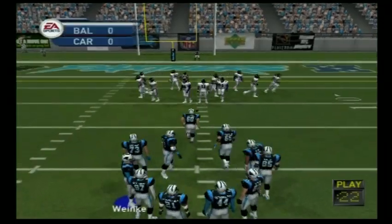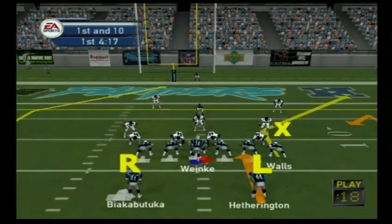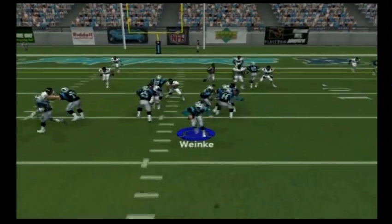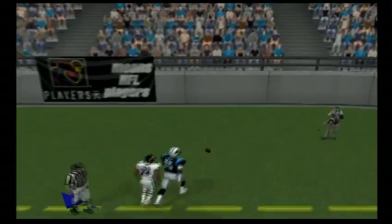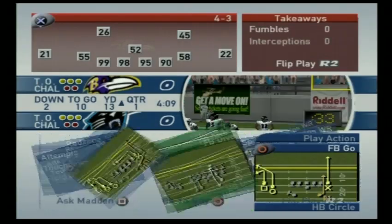First and 10. Set. Sixth play of this drive. Weinke throws right, passes right. He felt the pressure there. Getting pressure on the quarterback is the easiest way to disrupt a pass play. The defensive line should take full credit for that play.